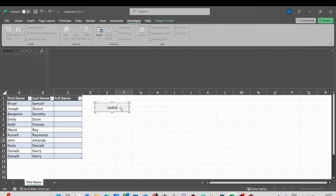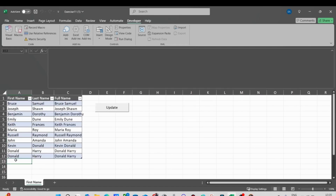Excel isn't just about formulas. It's about working smarter, not harder. Use these tricks and impress your boss, team, or even your inner nerd.